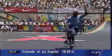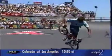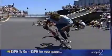Everybody's own style can be different, and then you have riders that kind of look like other riders. They don't mean to do it, you know what I mean? It's just there's a certain style that they like, and that's what they want to do. But with me, I like to look different. Each competitor gets 3 minutes to link his tricks, show his originality, and play to his inner strengths.